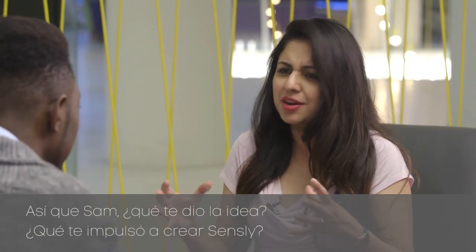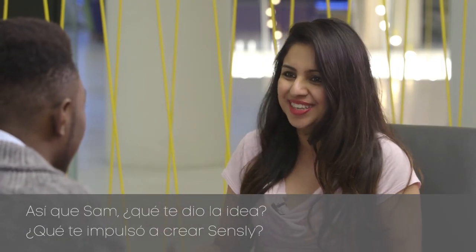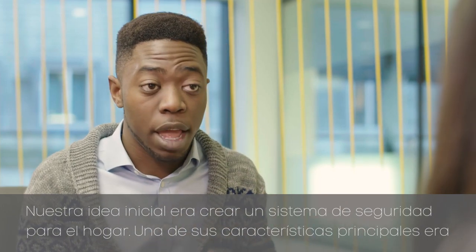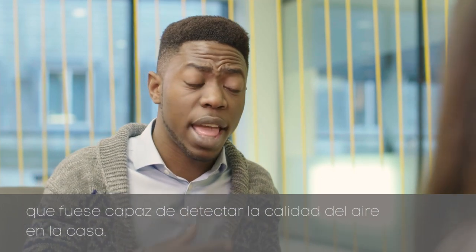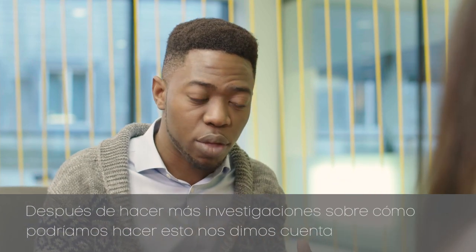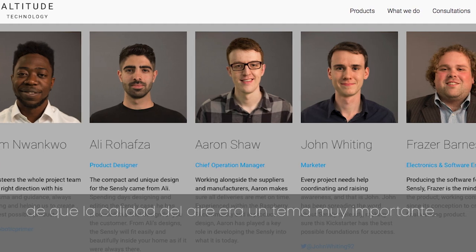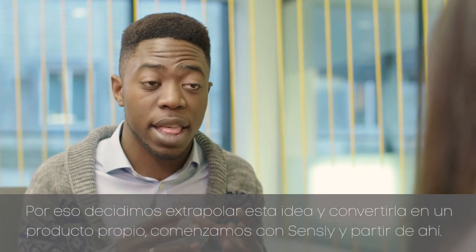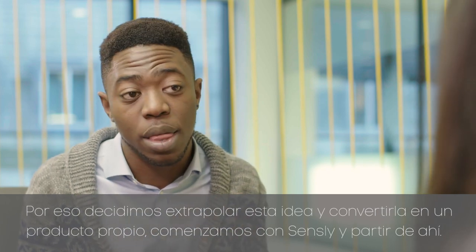So Sam, what sparked the idea? What spurred you on to create Sensely? Our initial idea was to create a home security drone. One of the key features was it being able to detect the quality of air in the home. After doing more research on how we could do this, we realized that air quality was a very important issue. So we decided to extrapolate that idea and make Sensely its own product and start with Sensely and go from there.